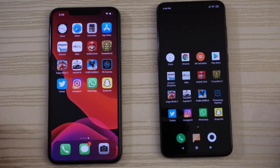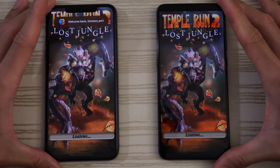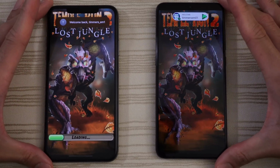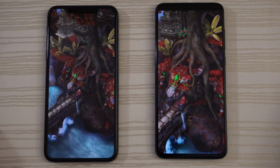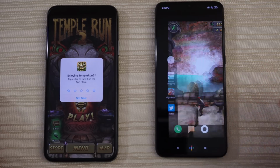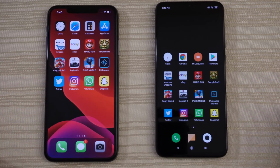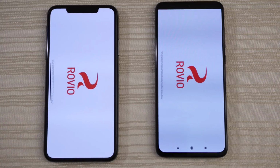As you can see, we do have Temple Run 2 on both phones. Lost Jungle. Oh, and the Mi 9 out in front again. We'll give the win to the Mi 9 on that. And then what is this? Some random pop-ups. Super annoying. And then Angry Birds 2 on both.